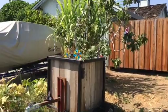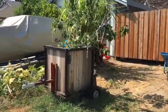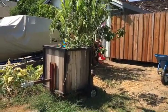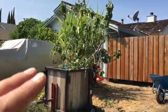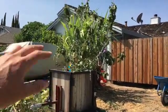I had it in a wine barrel for 2 years, maybe 2.5 years, and it sat for a long time in one spot, and the roots actually grew into the ground, and when I moved it, I yanked the roots out, and it kind of shocked the tree last season. But I built this container this year, and now it's doing quite well.